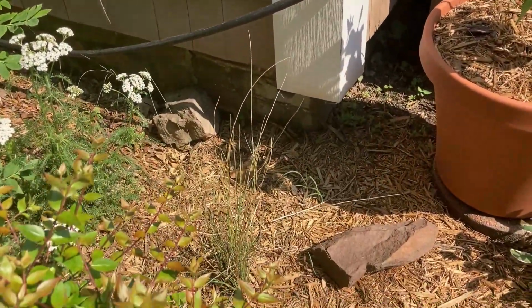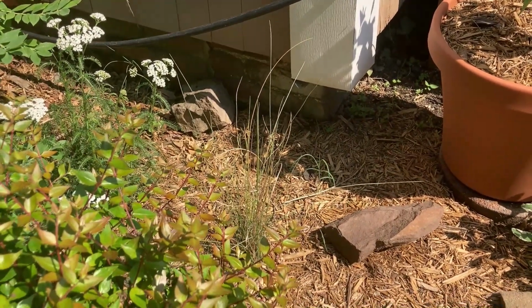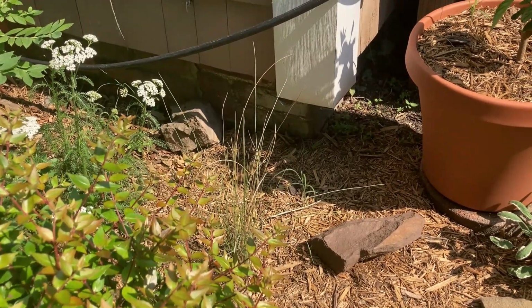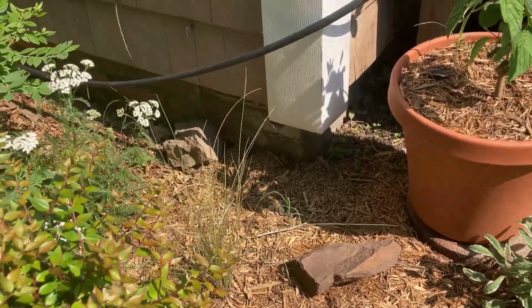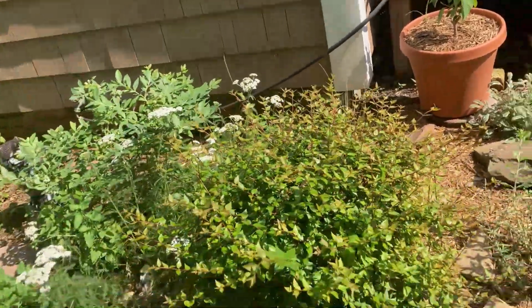Back there, that little grass is muley grass. I got that from Arbor Day. A park was giving away free plants, and that was one of them, so I just stuck it in the back there. It's gonna get really big and have pretty pink grass.